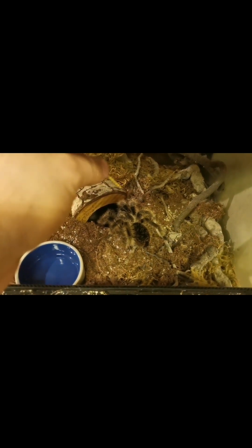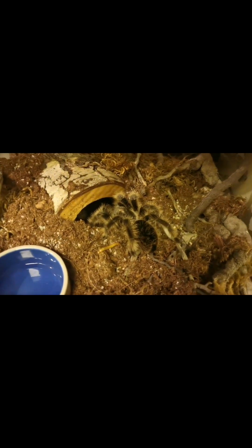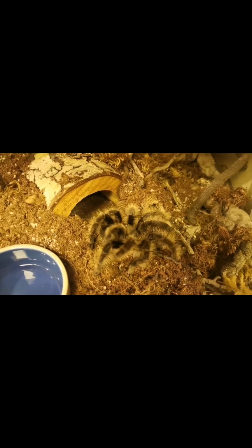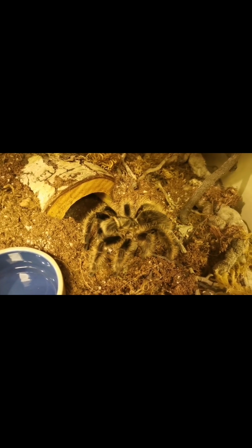This right here is Lil Mama, and she is a curly hair tarantula. These are scientifically known as the Tliltocatle albopilosus, and they're actually a really hardy and really easy tarantula to take care of. Not that any tarantula is especially difficult.